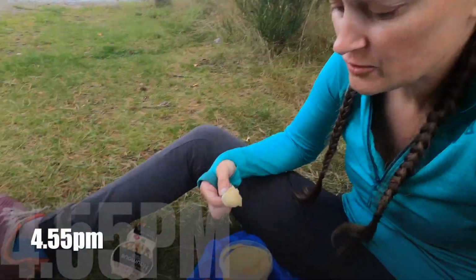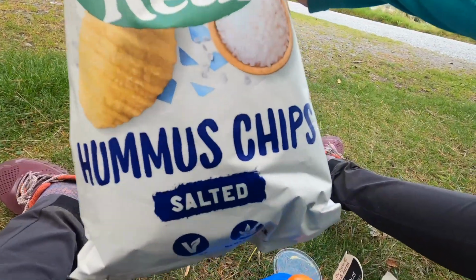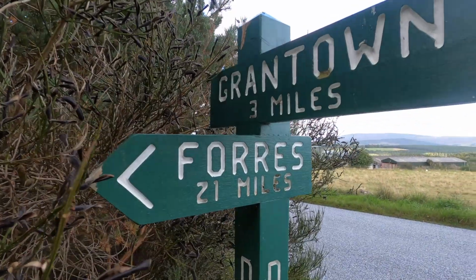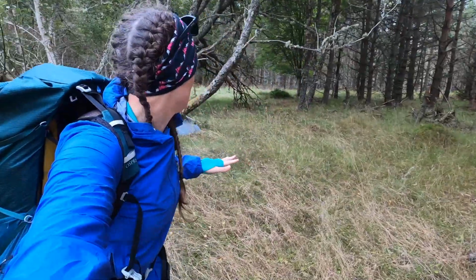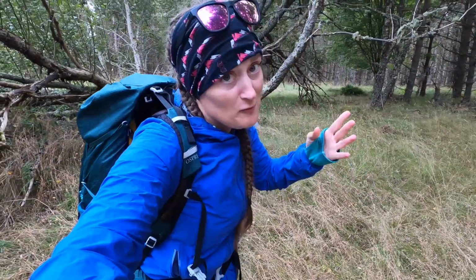My brain needs some food, so I'm having some hummus with some hummus chips. I'm just going to eat for a little bit. I've done 21 miles from Forres and Grantown is 3 miles away. It's probably not the best camping spot in the world. It's relatively quiet. I do have 4G, yay. I'm pretty tired. I feel pretty wiped actually. I'm probably going to have an early night.